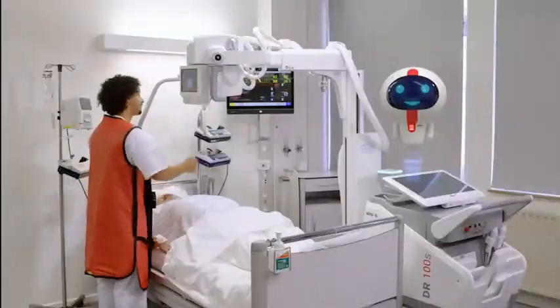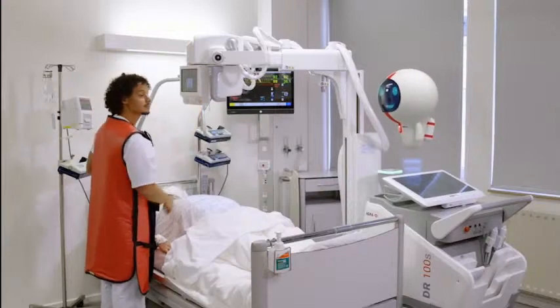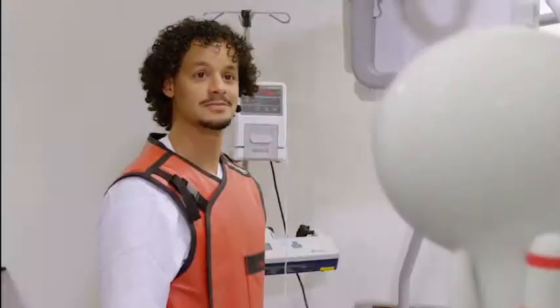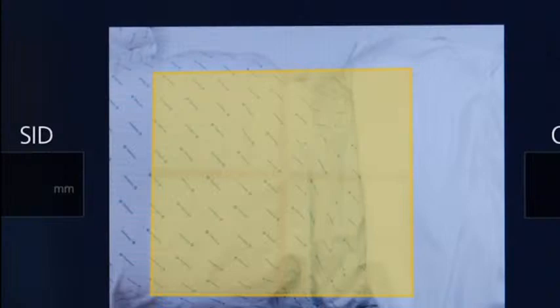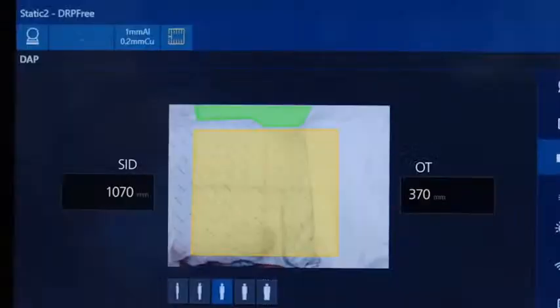We are ready to take the abdominal exposure. But first, I will recommend a dose adjustment tailored to the specific patient. With my 3D smart dose sensors, I can size up the patient and recommend optimal exposure parameters. This is faster than manually adapting them. And in doing so, SmartDose lets you avoid retakes caused by over or under exposure. Plus, it helps you to maintain a consistent image density.